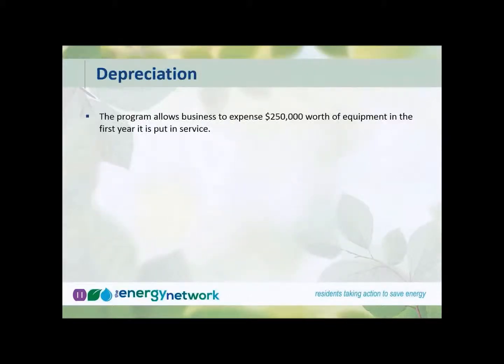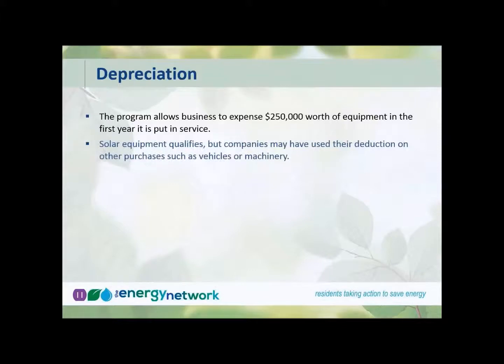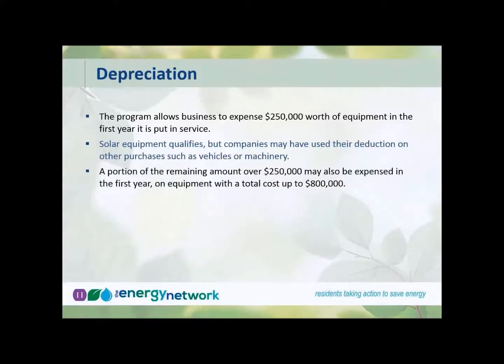Depreciation, this is all good information here, but see your tax accountant when applying it for our application.